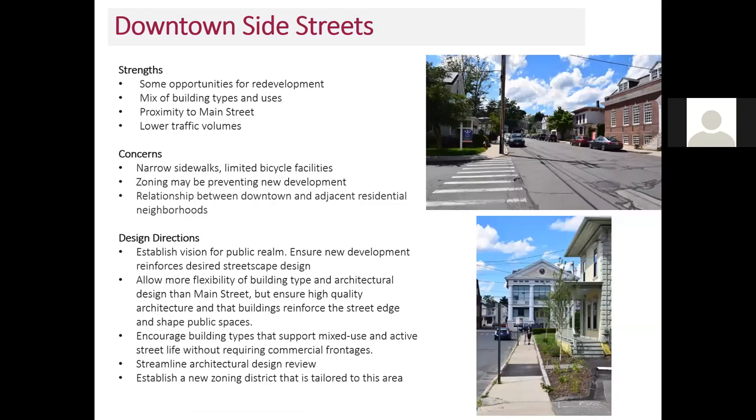Okay, so then the next area we're looking at is the side street areas. The side streets are like Masonic Street, Center Street, Gothic Street, Armory. They're not the core of Main Street, which has a very particular character with three-story, four-story brick buildings with shop fronts. Side streets are a different thing from Main Street.